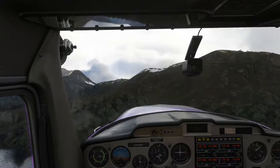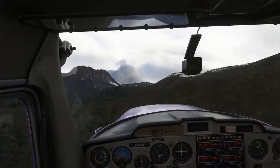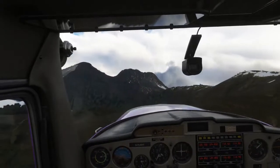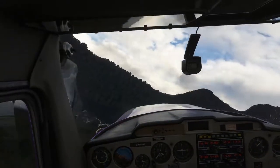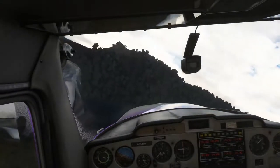Right, we're going to spin this plane around inside the caldera here. So, get ready for a rather sharp turn. Plenty of power on. Come back out over the lake.